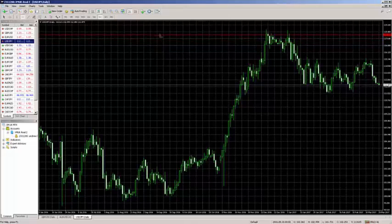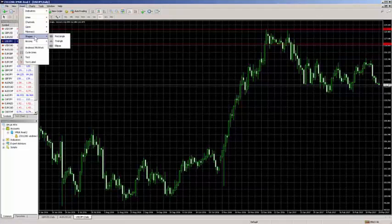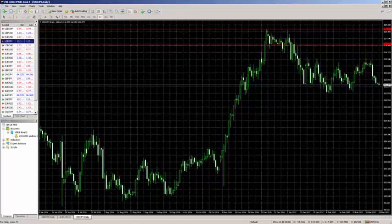strongest signal we're getting. Here's a very, very nice supply zone on once again dollar yen daily. So let me draw this nicely. Here we go. Very, very nice supply zone here between 117 and 118.67. Okay, very, very nice supply zone.